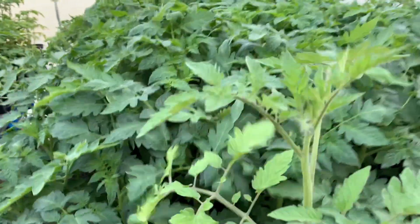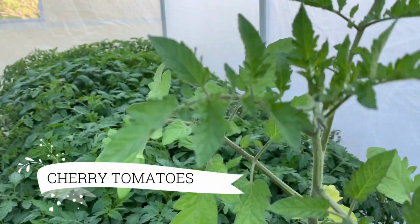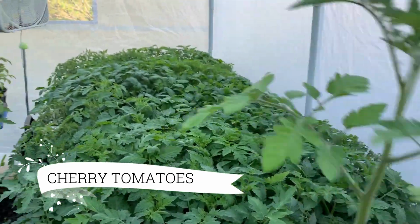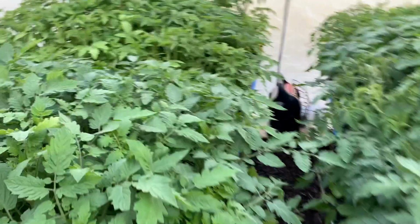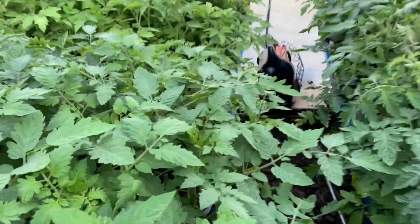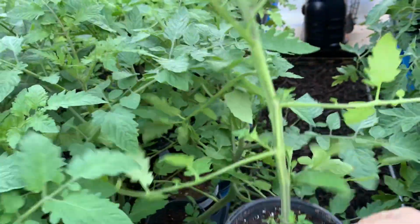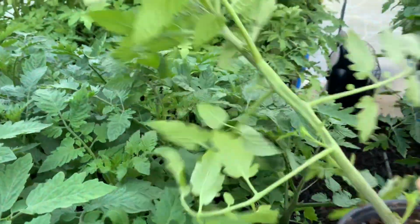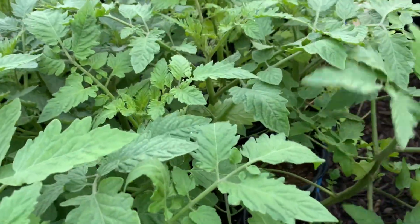We are all the way full for our spring plant sale, and so I thought I'd give you a little look behind the scenes at what's growing. This is our cherry and small tomato greenhouse. You can see it's almost grown all the way through my walkway. It's going to be a challenge to water in here, and some of these need to get staked because they're getting so tall. There's a great looking sun sugar right there.